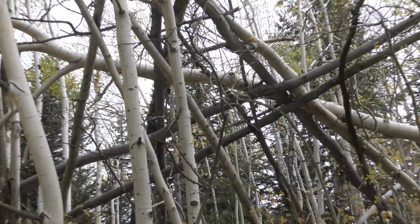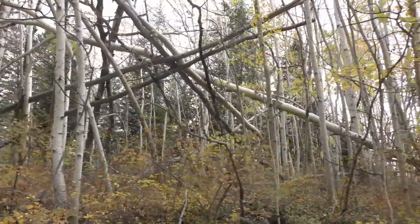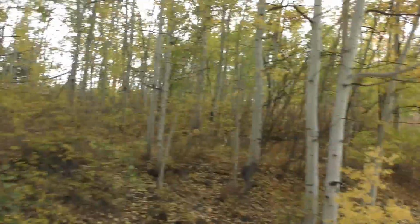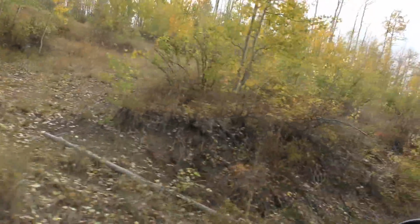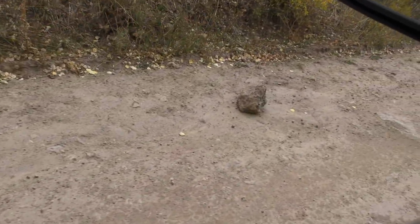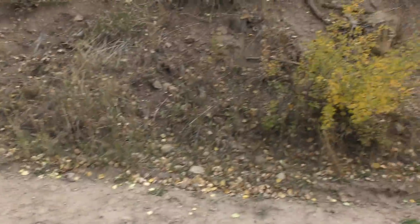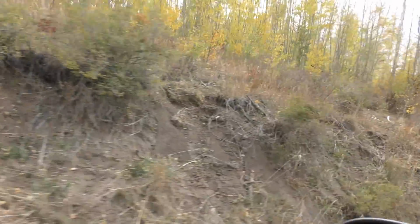Look at that. I've seen a lot of gritty looking stuff lately, meaning grid type stuff. Not nitty gritty, but grid. Here's another thing I see all the time. I'm sure it happens naturally, but I don't think so, a lot of times. I don't know what that is. It's probably from some animal, like an elk walking up and kicking it down.